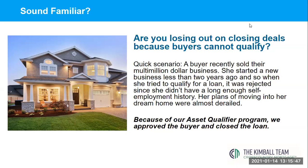I do have a question, Jack, that came up. So Claudia is asking, what is the interest rate for this? I'm assuming she's talking about the asset qualifier. I mean, pricing all varies upon different credit scores as well as loan to values. They could be anywhere from the upper 4s to 7s. It really depends on the borrower.